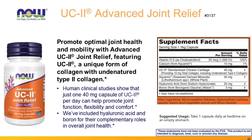Now we've combined that in this other formula, the UC2 Advanced Joint Relief, which is a newer formula. Again, we've included hyaluronic acid and boron because they do have roles in joint health, as well as bone health. Boron has a role in bone health as well. And there's some Aquamin in there as well.